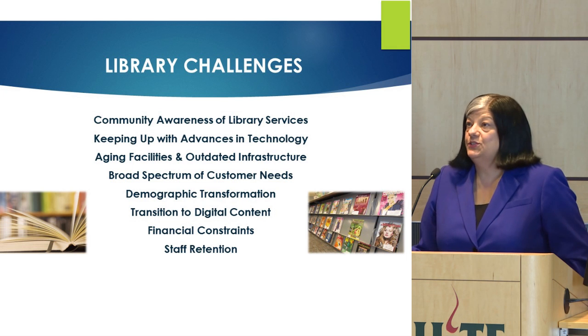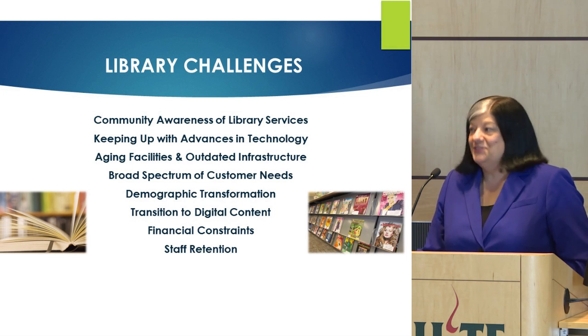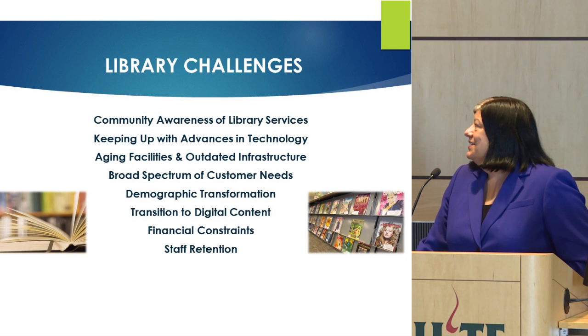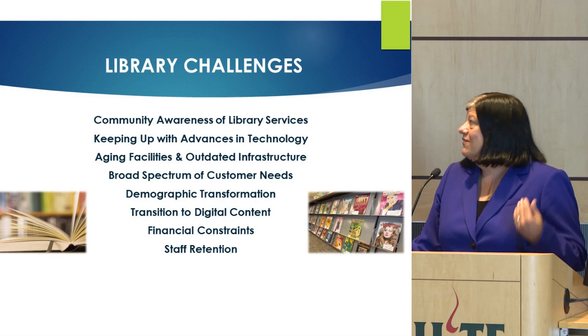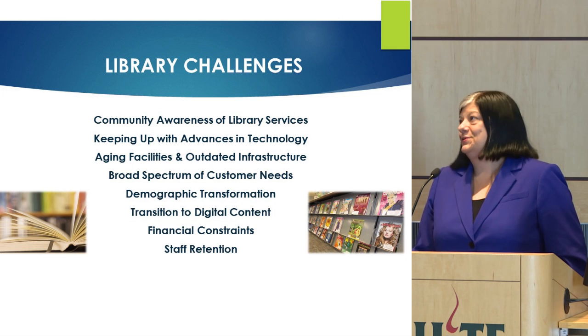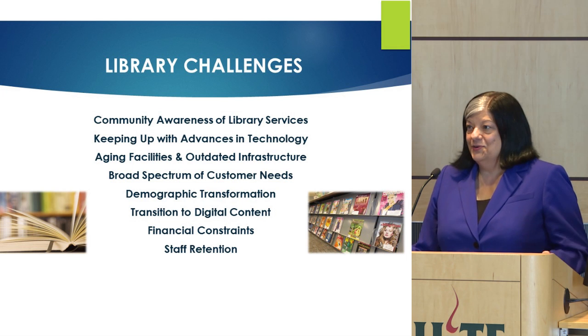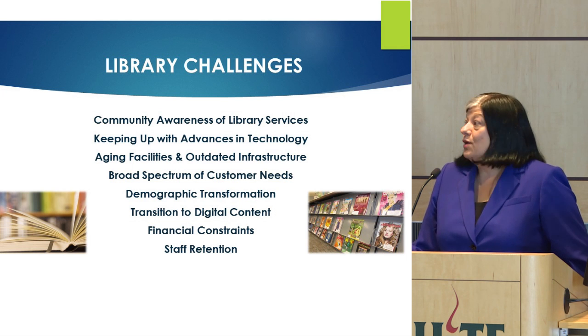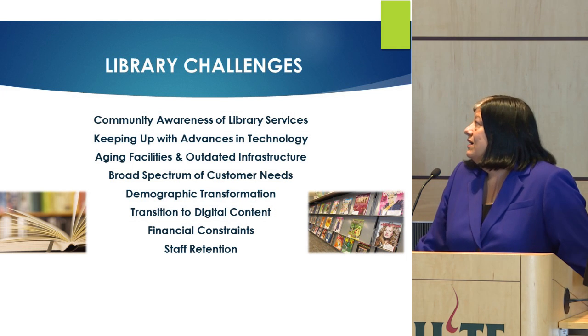Some of the challenges we have at the library department would be awareness of the services that we provide. That's something that we would like to step up and promote more. A lot of people don't realize we have ebooks, e-magazines, downloadable audiobooks, and other digital products that are not what people would think of with a traditional library service.